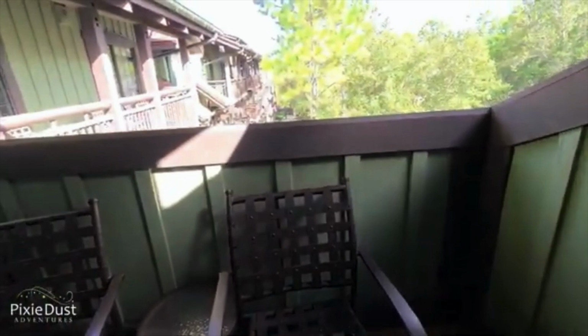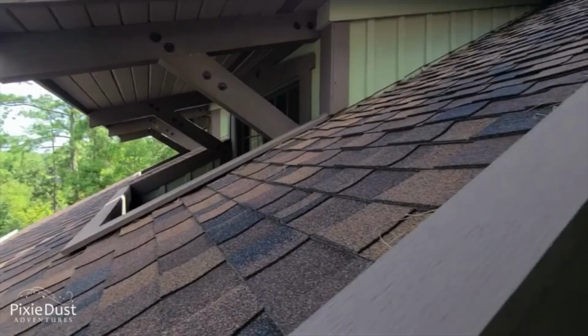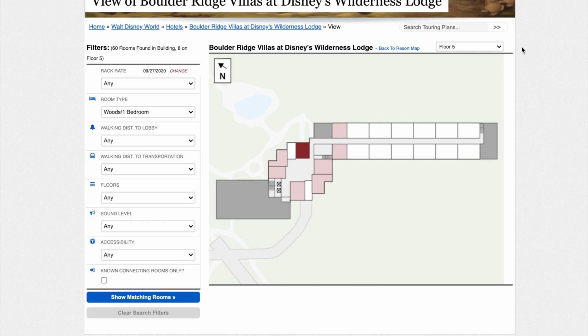And then this is the balcony. So you can see it's enclosed. So you can't just sit out on the balcony and enjoy the view because you can't see anything. You have to stand up to see anything. And here's another view of the balcony from the side. So these pictures are from 5530.